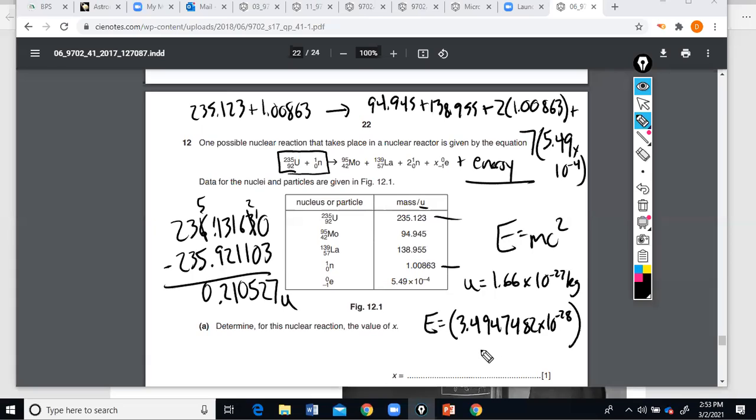Multiply that by c squared. So times 3 by 10 to the 8 squared, so 9 by 10 to the 16. And I get an energy of 3.14 by 10 to the minus 11 joules. Pi times 10 to the minus 11 joules.